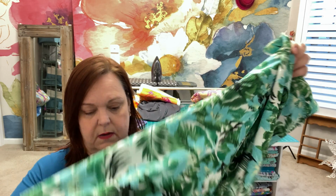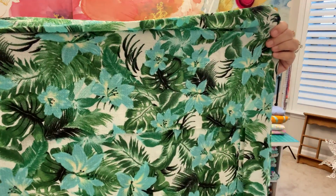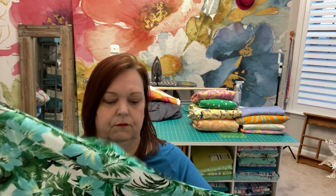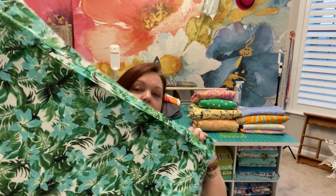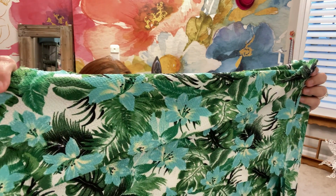So I have this one piece of fabric. This kind of feels like a polyester crepe, maybe. I was gifted this from my friend Jen. She was cleaning out her stash, and this just screams swimsuit cover-up, doesn't it? With the wonderful colors and the tropical print. I only have 1.25 yards of this. However, it is 60 inches wide.